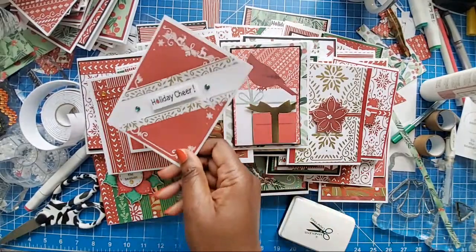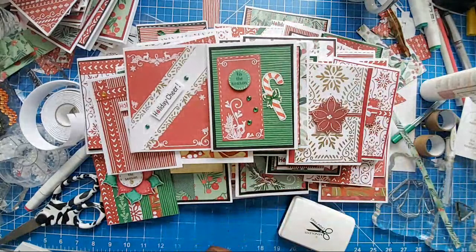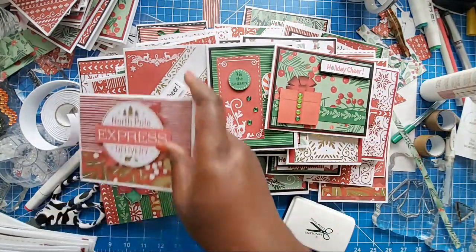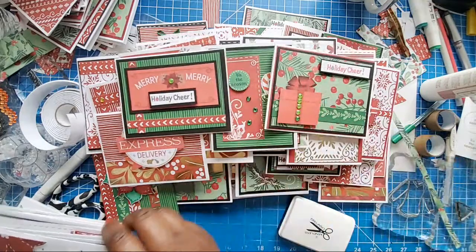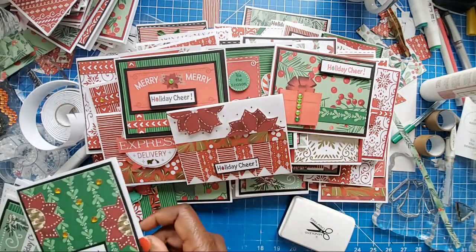Okay, here's more. More cards, y'all. Look at that. That's a lot of cards. You just never know what you're going to come up with. You just gotta just do it. Mindlessly craft some stuff.